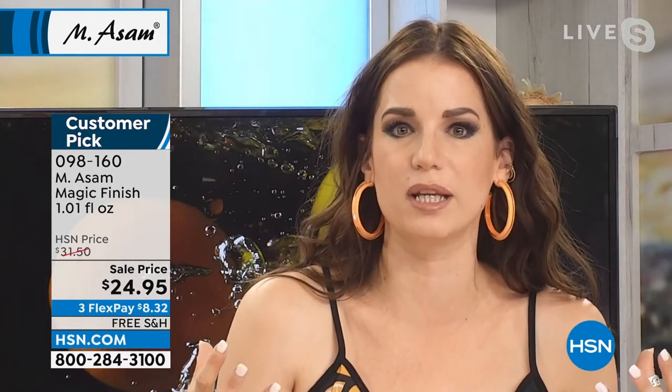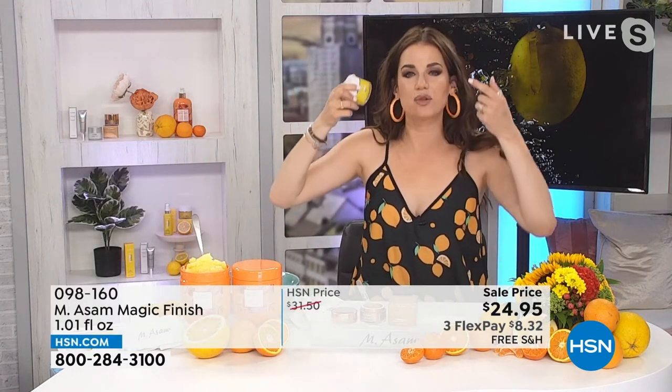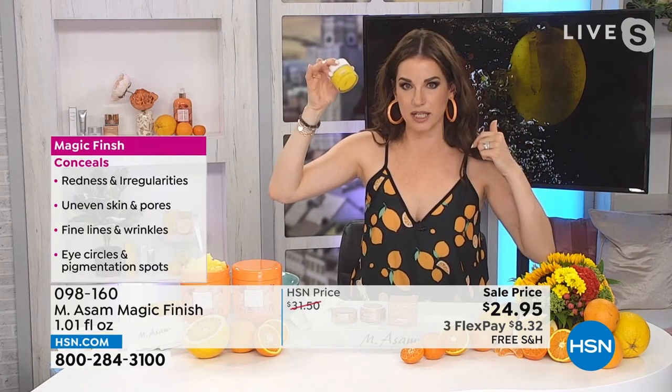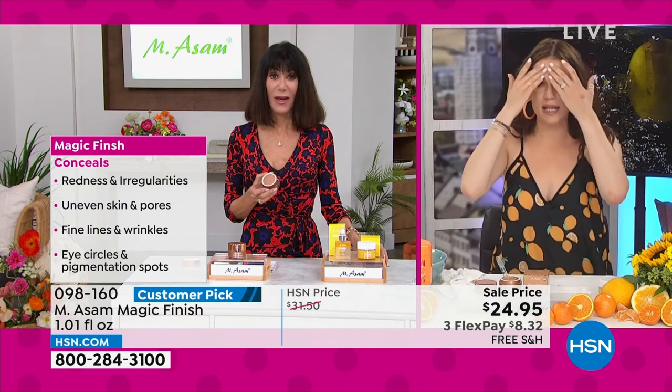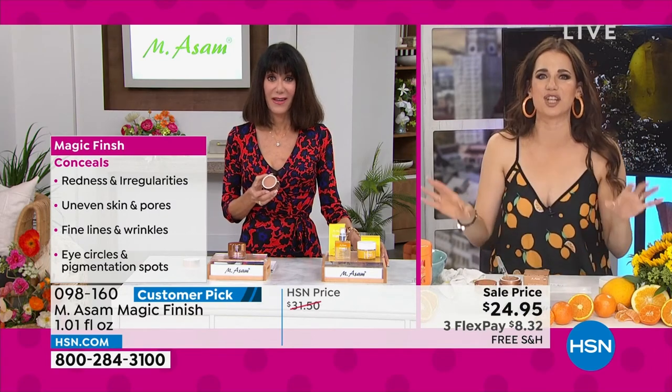I do have a little bit of hyperpigmentation here, UV spots from the sun. We have a very hot summer here in Germany. But this is why I love vitamin C. Vitamin C is super for that. Yes, and I use vitamin C underneath. You need a good cream underneath, vitamin C would be perfect. Right. And then you apply our magic makeup.